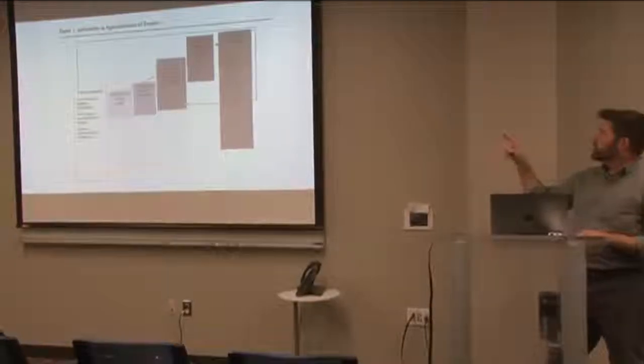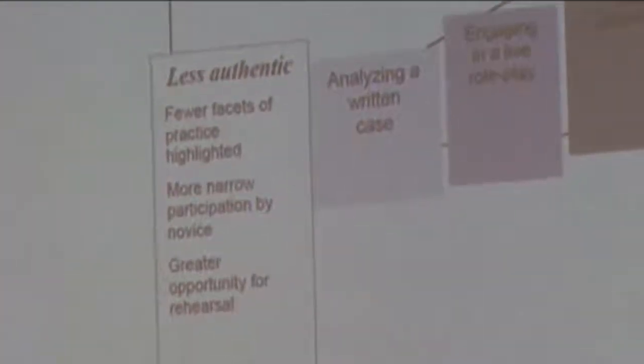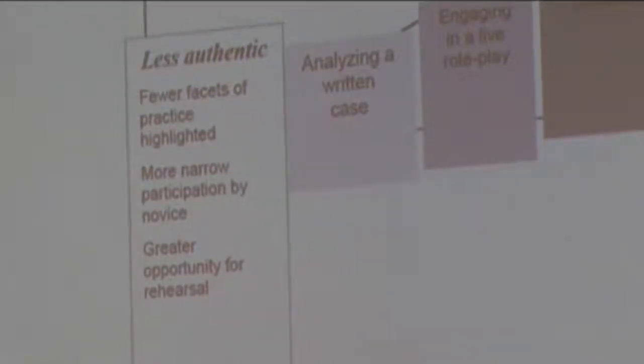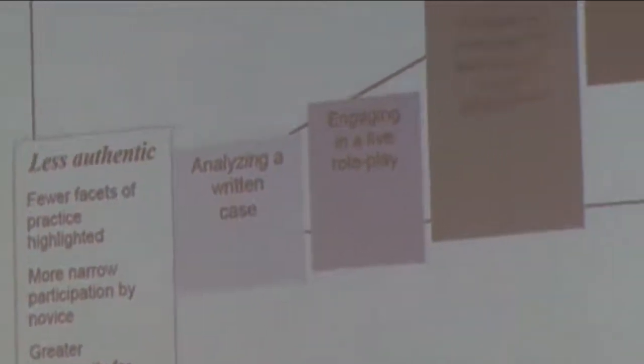So this is Grossman's scale of authenticity, and on the far left side it focuses on less authentic. Fewer facets of practice highlighted, more narrow participation by novice, and greater opportunity for rehearsal. And then it moves up into analyzing a written case, then going up into engaging in a live role play. And if you're familiar with the problem-based learning work, when you start getting into these things, there's affordances and constraints in each one.